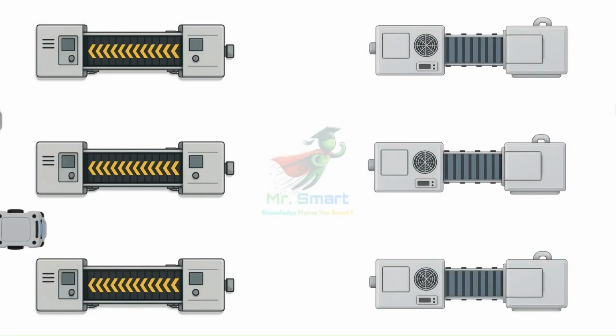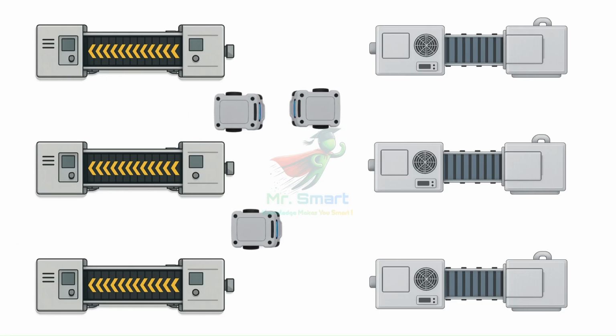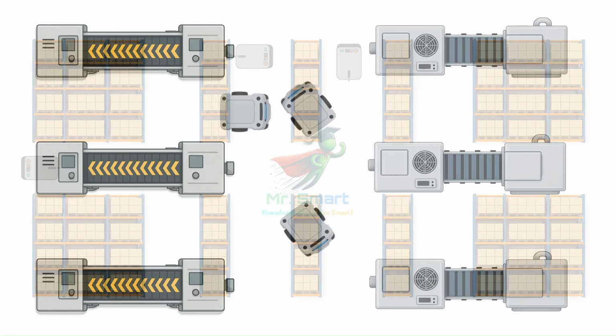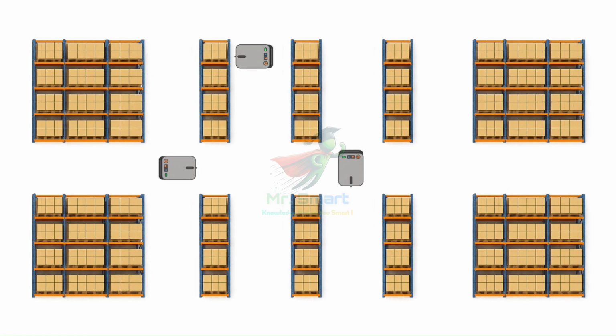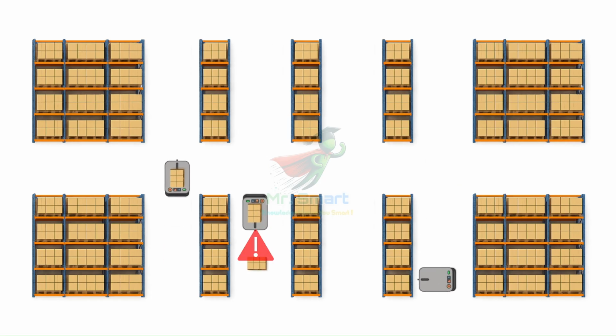Have you ever walked through a factory or warehouse and noticed a robot silently gliding across the floor like it owns the place? Without any human operator or remote control, it stops at intersections, avoids people and obstacles, and somehow always knows exactly where to go. That's not magic. That's cutting-edge automation at work.